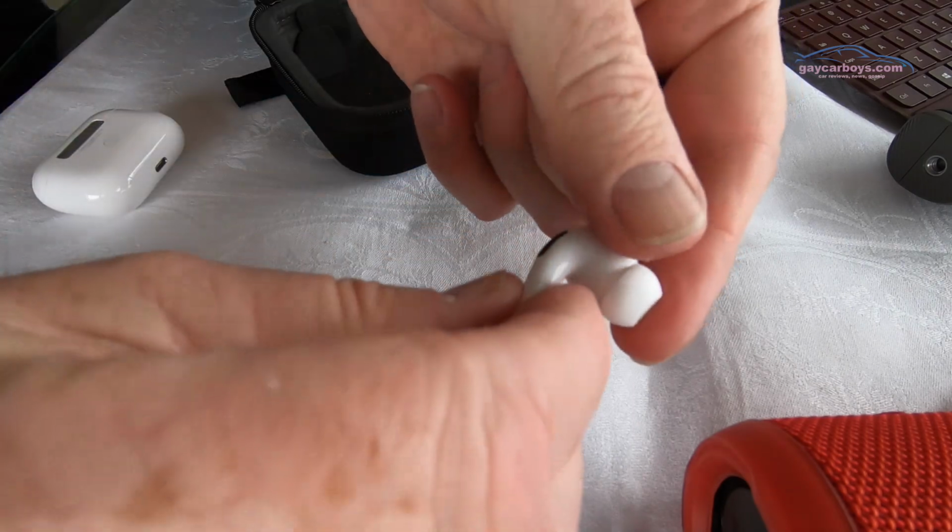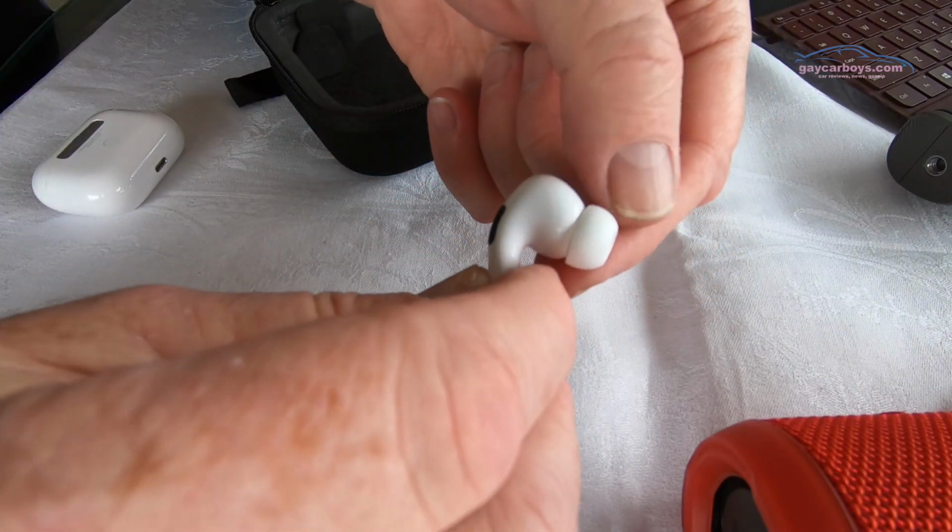This is about the best piece of kit Apple has ever put out, and the noise cancelling is amazing. There's a range of pads to make sure that you get one that fits your ear. They're $3.99, available from Apple and presumably other Apple retailers, but I got this from my Apple store.